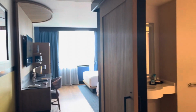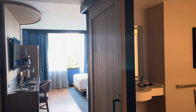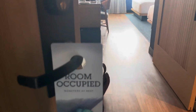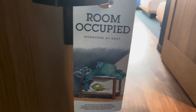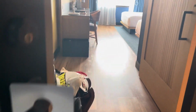Hello. I'm going to share a quick room tour of the room that I am in at Disney's Pixar Hotel. I wanted to show you right here. From the very beginning, we have an adorable little Pixar nod with the little hang tag. It says Monsters at Rest.